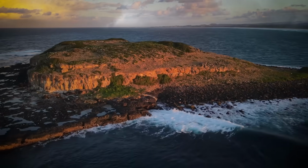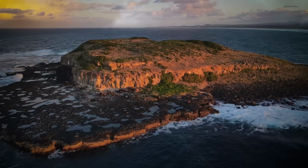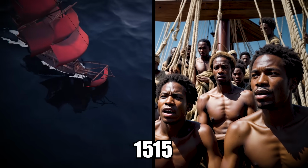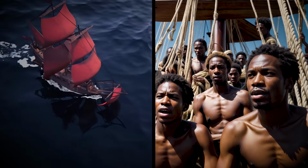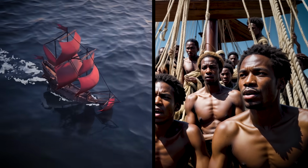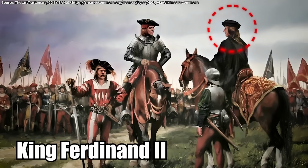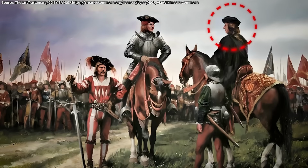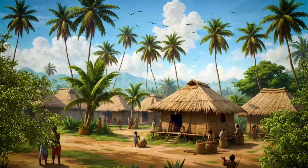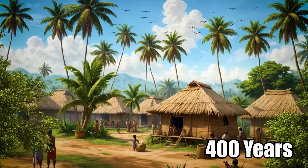The darkest era in Mona Island's history was in the early part of the 16th century. By 1515, the island had become a key rest stop for the crews of slave ships. As if that wasn't horrible enough, King Ferdinand II gave the native Taíno two options if they wanted to continue living on the island. The island they had already been living on for around 400 years.